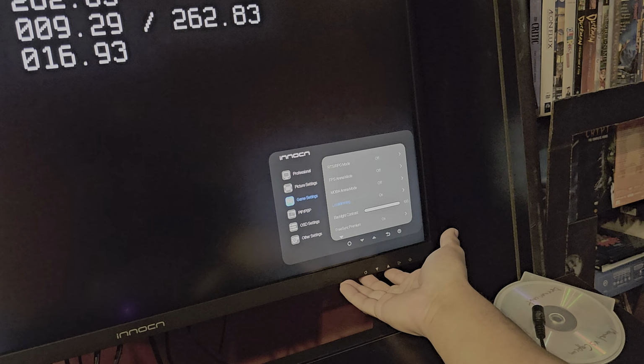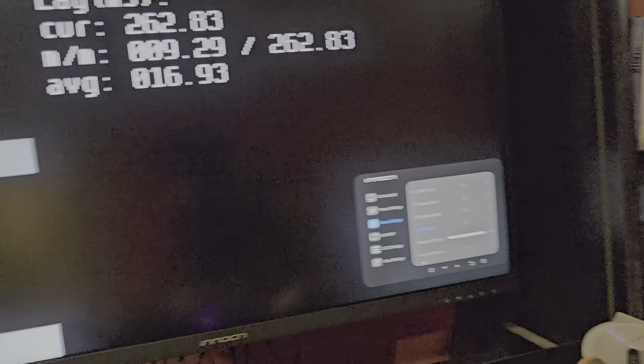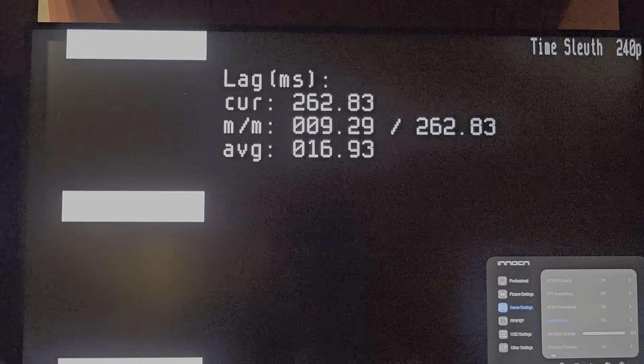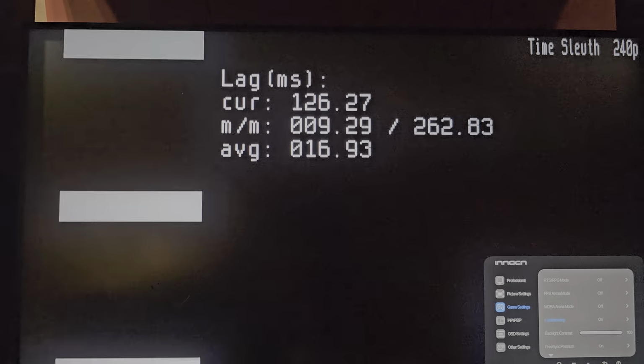And we're going to turn it on. Now, we're going to put the lag up. We're going to put the Time Sleuth up. And look at the numbers here.